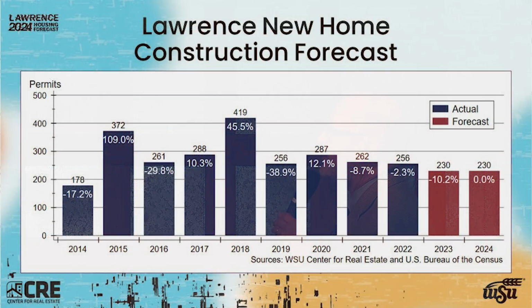So what is my forecast? We're basically forecasting more of the same. 230 permits this year, that's down from last year, and the same for next year, 230 permits. We just don't see anything right now that's going to cause us to change that.